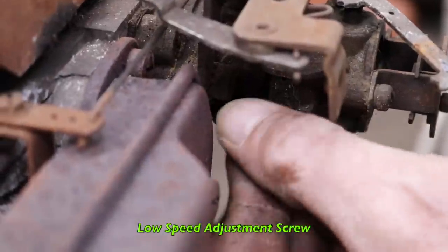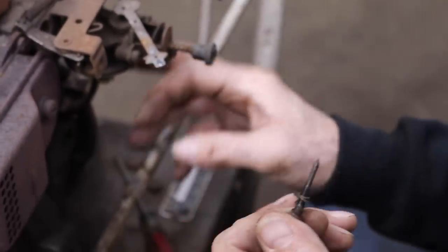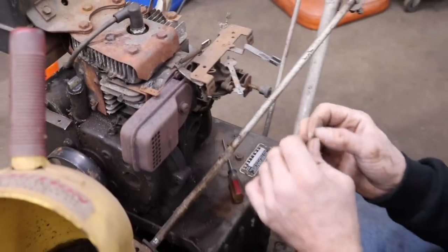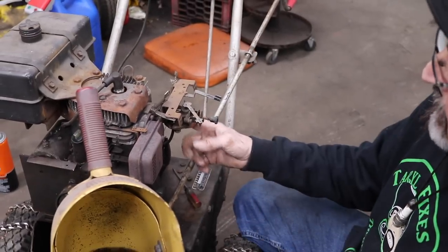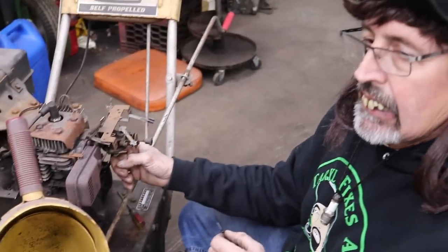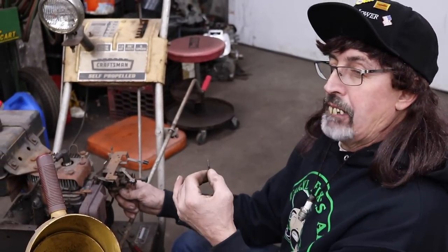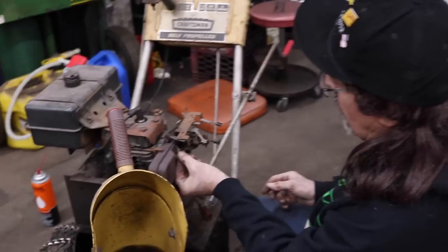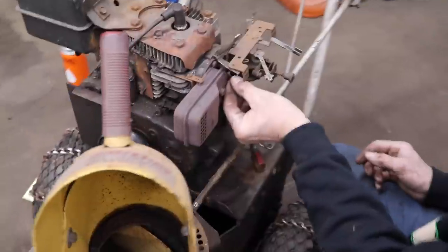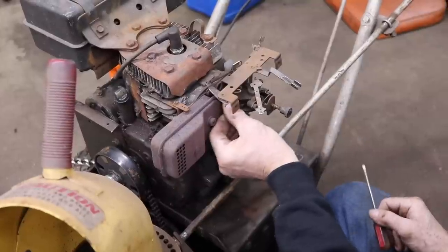So this is the low speed adjusting screw. And it's the real long one. On this particular carburetor, for this low speed circuit, there's a little tube that goes up and down inside this carburetor. If that tube is stuck, you won't have any low speed circuit. You may be able to get the engine to run on high speed, but as soon as you try to idle it down, it'll just die out. So I'm gonna take this carburetor off and we're gonna shake it and see if that tube is moving. And if not, then I'm gonna have to get it unstuck.